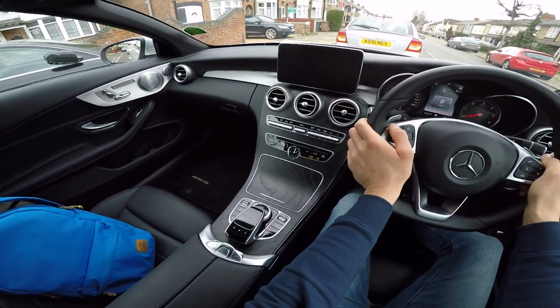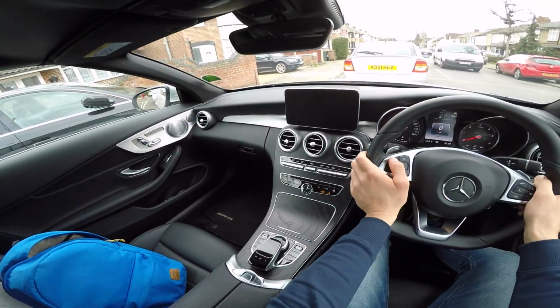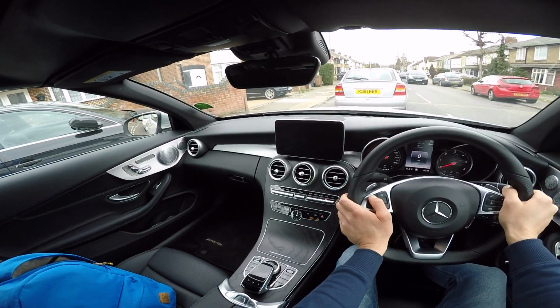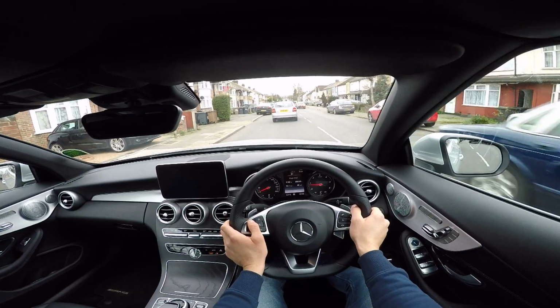The seats are nice and comfortable, and it's an easy drive. Overall, the car is a very nice drive. Inside there is plenty of room, even though this is a two-door coupe.